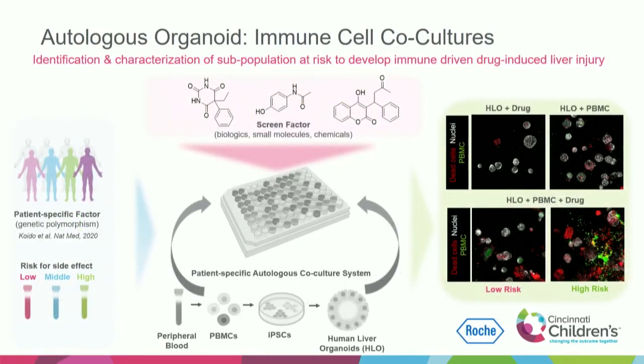And we are currently using this system in collaboration with Roche, a pharmaceutical company, to improve identification and characterization of subpopulations of patients at risk of developing immune-driven drug-induced liver injury. So we are creating co-culture systems of human liver organoids and PBMCs from donors that are carriers of specific risk factors, for example a specific HLA type that was previously associated with adverse drug reactions in the clinic, and we are trying to recapitulate it in vitro. It's too early to share the data, but I'm truly hopeful that in the future this could help us avoid these adverse drug effects at the level of clinical drug development.